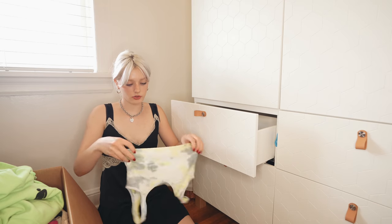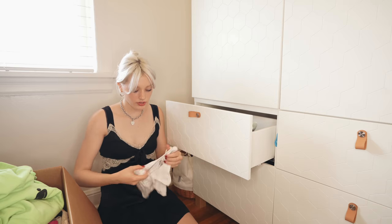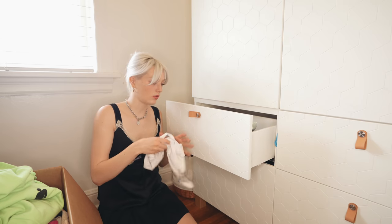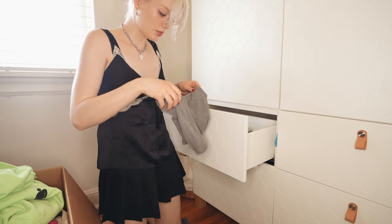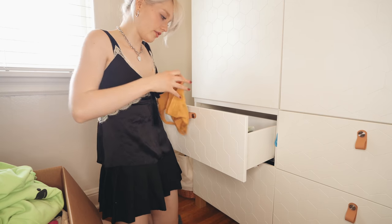This is my pajama drawer. So I just have a bunch of random t-shirts, little tank tops, stuff that I just lounge around the house in or wear to bed. I don't need it to be super organized. I just want all of this stuff that's in here to actually be stuff that I wear.